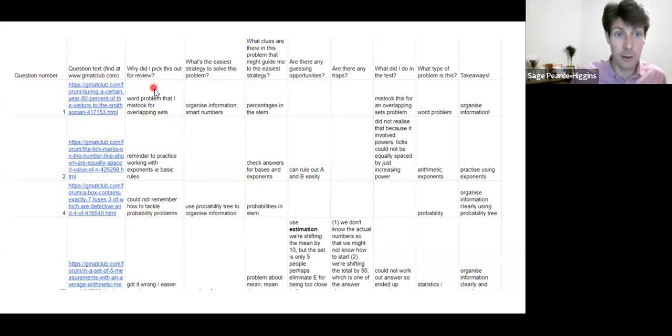This is from a practice test, and I got her to really think about why she picked these out. It might be something simple, like she got it wrong but it's an unfamiliar topic. And then this idea of clues is one I like a lot, as you've heard me mention. Clues, as in percentages in the stem, or looking at the answer choices. This can help us activate some of our strategies. There are a few blanks there, maybe I should help her complete this. But also look, guessing opportunities: Plan B is always on the table. And then thinking of your takeaways, things to use in the future.